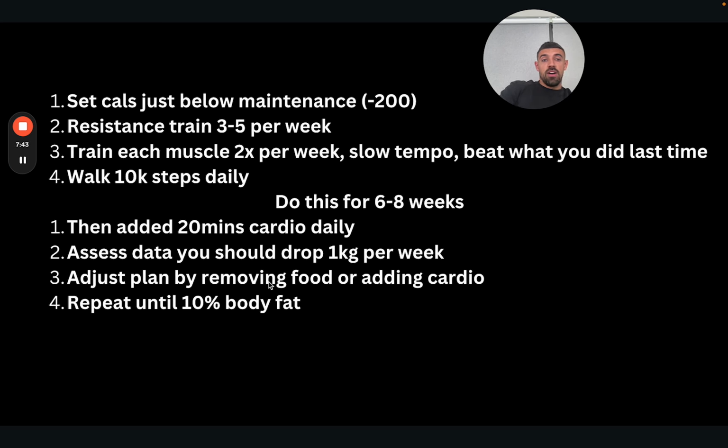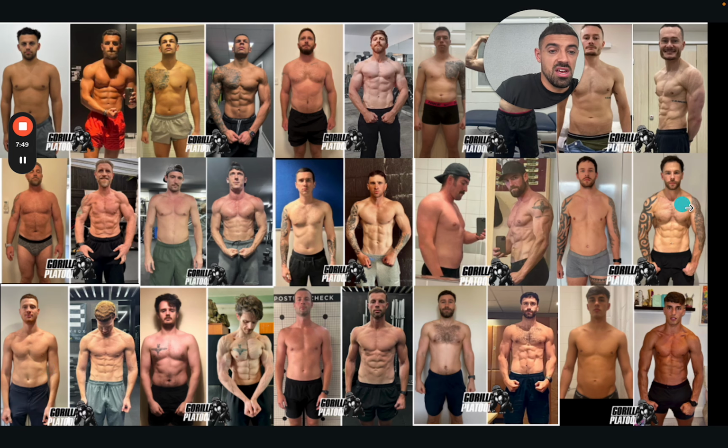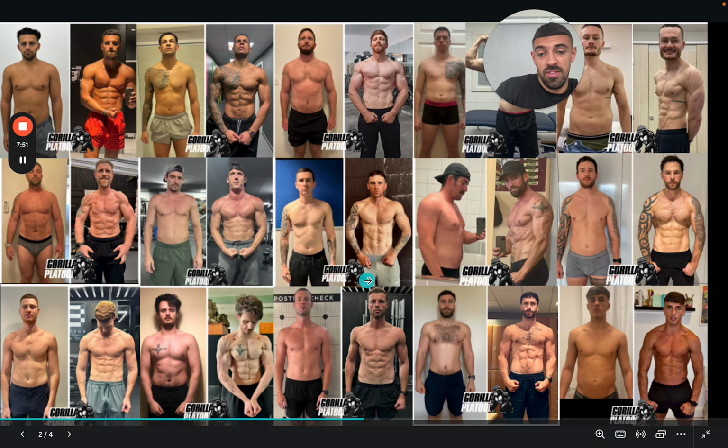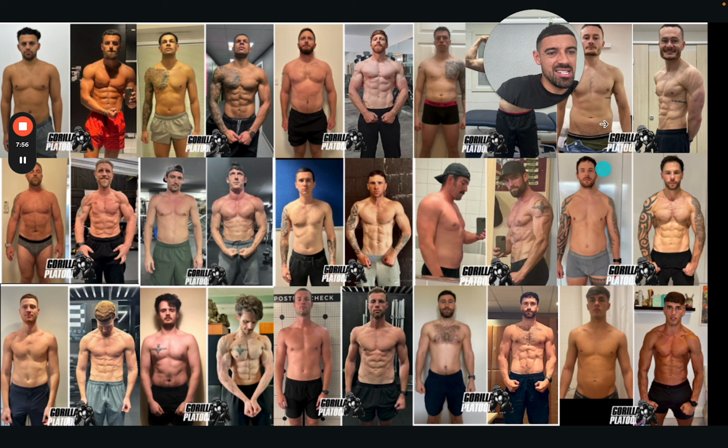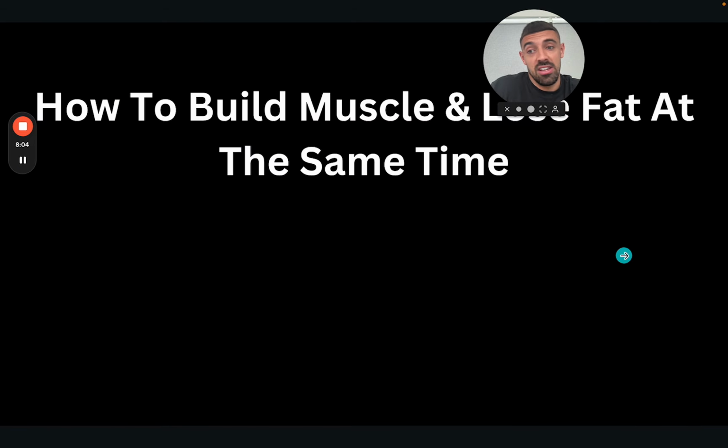How do you know you're 10% body fat? You'll have visible, clean-cut abs. To be honest, you'll be in the best condition of your life, and you'll look something like the guys on here. Visible abs. Like this. This is what you're looking for anywhere from 8 to 10% body fat. Some of these may be a little leaner than 10. But they're all pretty much in and around the 10% body fat mark. You can see the visible abs, and that's how you know when you hit the goal.